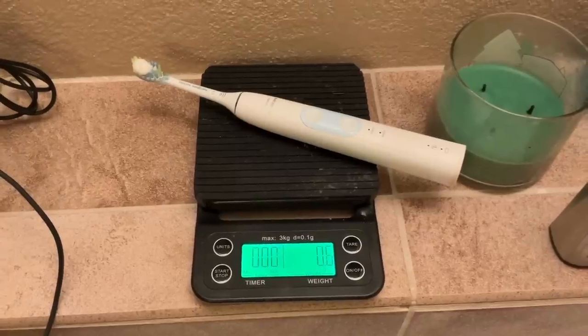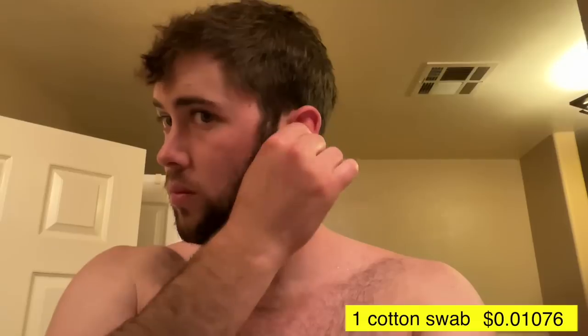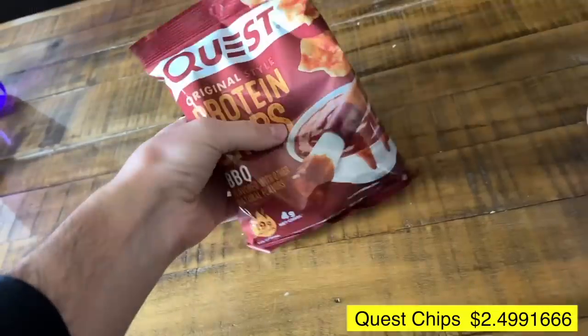It's super good. After eating that disgusting oatmeal, I brushed my teeth with 0.6 grams of toothpaste, cleaned my ears with some cotton swabs, and then went to bed.